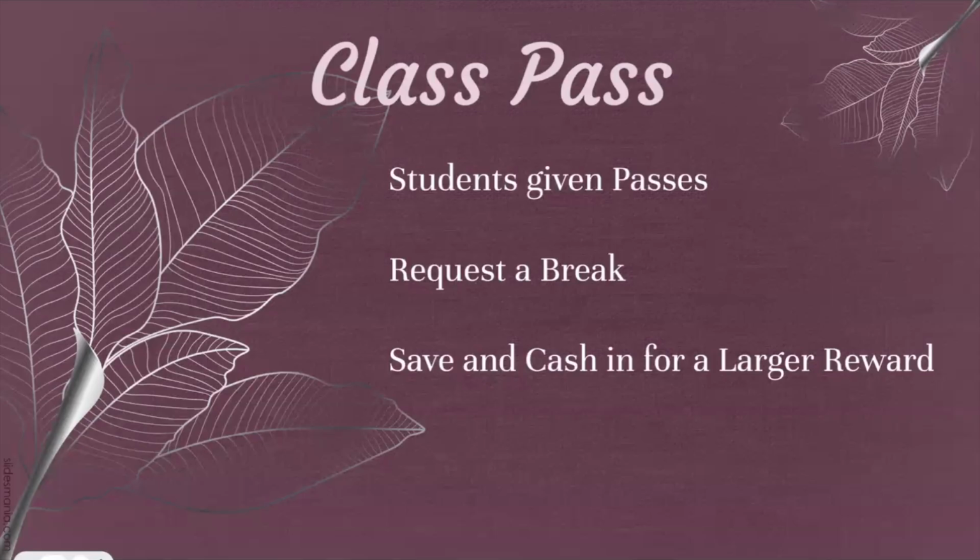When first starting out using this intervention, and all these interventions, I would do a short amount of time. For example, with a class pass, I would give them maybe 8 for the day. And then as they become more successful using that intervention, I would cut those passes down to maybe 6 and then down to 4. That way you're shortening the amount of time they're out of the classroom and increasing in-class academic time. So that talks about a class pass.